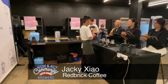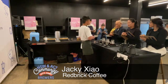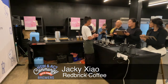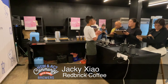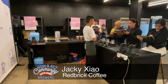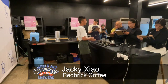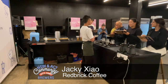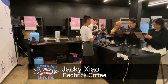And when it comes to my favorite part of the coffee today, it is the aroma. It reminds me of bergamot when it's hot to warm, hibiscus tea, jasmine. It's all medium plus intensity today. When it's cold, it reminds me of green tea. It's medium intensity.